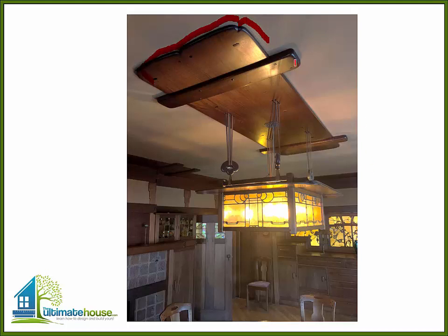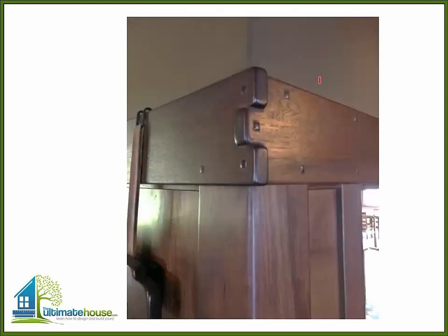Beautiful panel that the lantern is attached to. And again, you can see paneling and integrated cabinetry coming across the room here, and the fireplace on the one side. Look at the leaded glass. Here's a corner, another detail of that joinery.